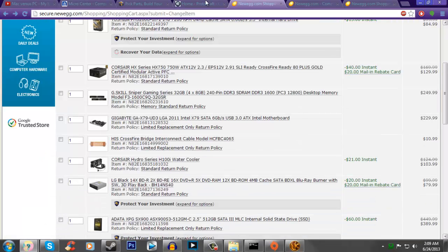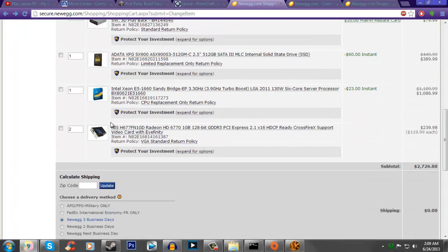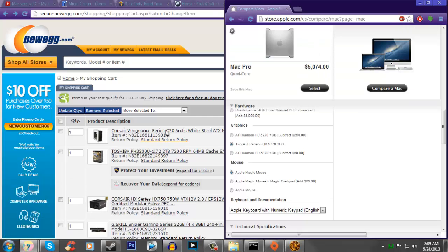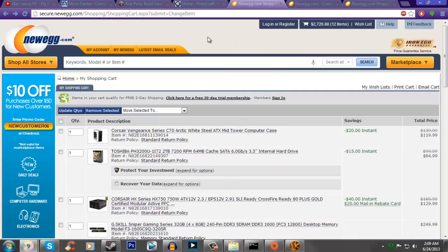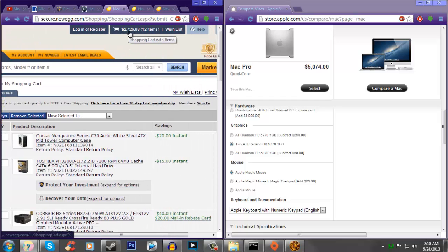Okay, so we have a closely spec'd system. Hell, it's even better than the Mac. It's got a faster hard drive. It's got better graphics cards, and still, it's a fraction of the price. Look at this. $2,726.88 versus $5,074, and this is a better computer, bro. Okay, this is a far better computer than this.